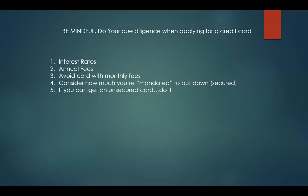So do your due diligence when it comes to applying for the credit cards. As I was saying, keep in mind about the interest rates. Some cards have a fixed interest rate. Other cards, the interest rate is based on your credit, but if you're going to go with a secured card, especially go with one with a more fixed interest rate. Avoid cards with monthly fees. Consider how much you're mandated to put down if you have to for the secured card. You want to get a card, if you can, where you pick how much you want to put down. And if you cannot get the unsecured card, go with the secured card first and then build yourself up so you can get the unsecured. But if you can get an unsecured card, please do it.